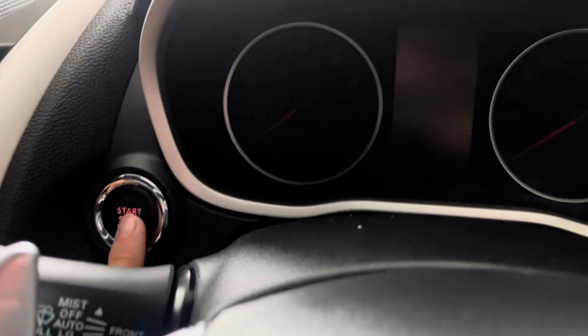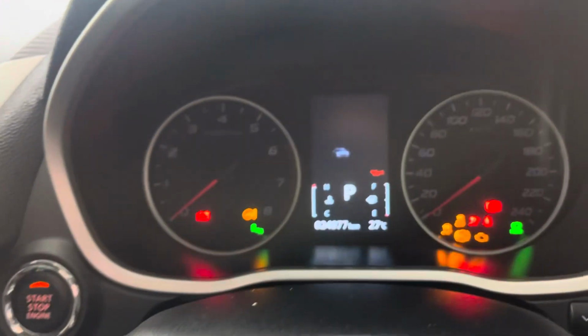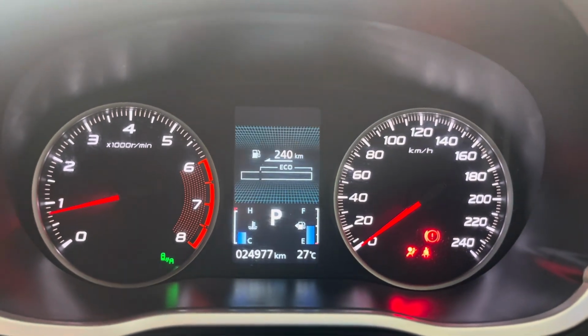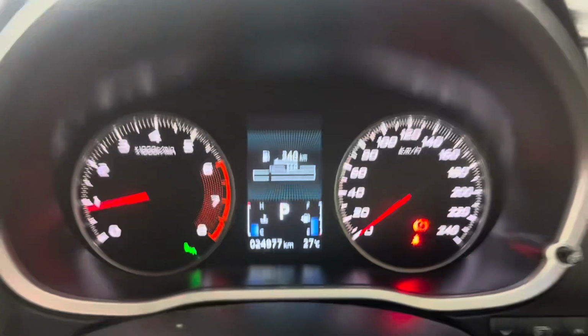Right, jumping into the interior now. Obviously I just started up, so just got to have the keys in the car with you. It does have the two keys, your main and your spare. I'll just drop them in the cup holders there, and just obviously push button to start. So as you can see, 24,977 kilometers, extremely low Ks.